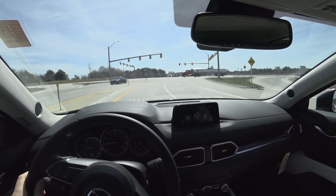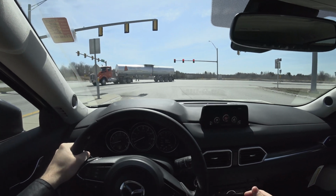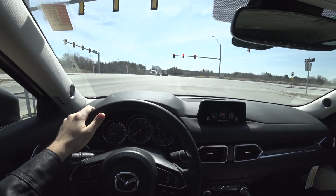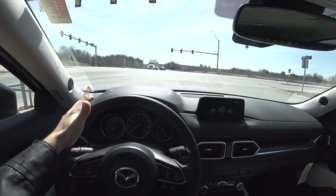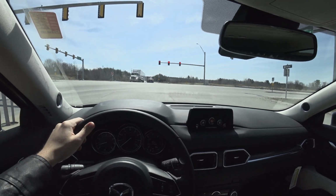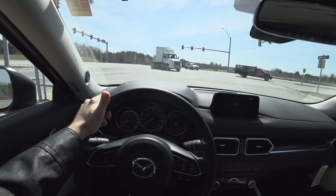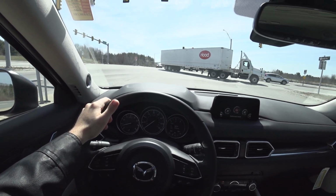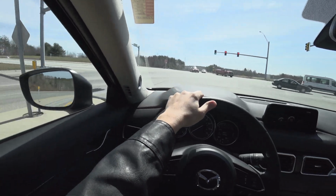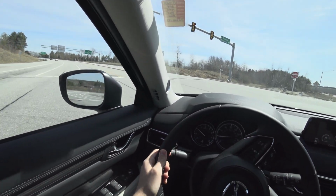So unlike the CX-3, you don't have paddles on the steering wheel. Instead, you have right here where downshifts are up, upshifts are down, which is the way it should be. From someone that drives a manual transmission vehicle on a day-to-day basis, this is easier to use.